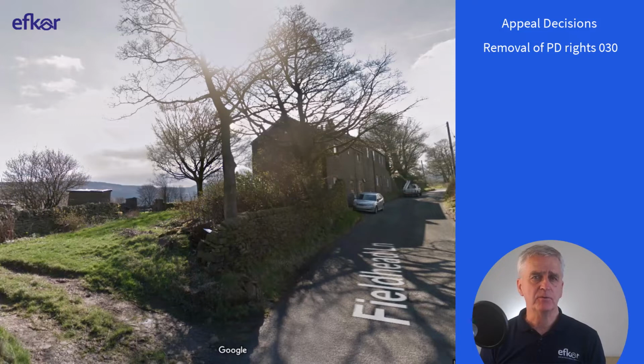In this case, approval was granted for the conversion of stables to a dwelling house, subject to the removal of all permitted development rights. The council's reason for the condition was that the site was located within the Greenbelt, and the inspector once again pointed out that permitted development rights for dwellings in the Greenbelt are no different to those available outside of the Greenbelt, and that if greater control was desired, then the GPDO would reflect this.